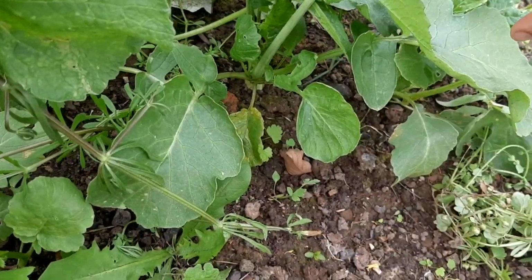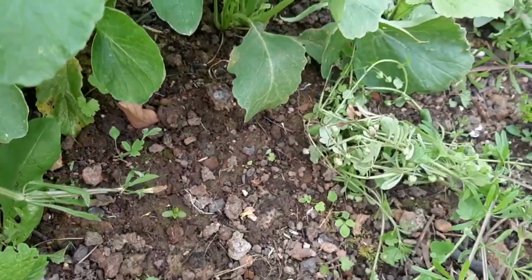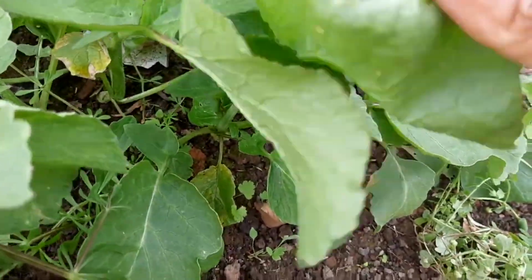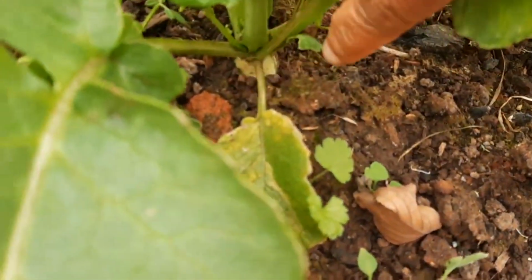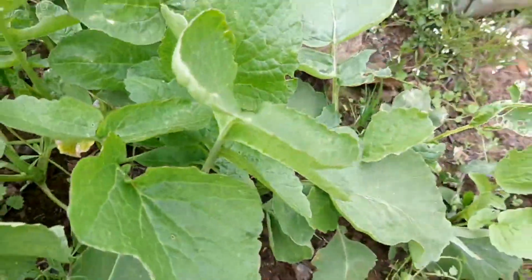Then I have a few radish here. I think this was the Munchner. I had Munchner and French breakfast. I think this one was a Munchner. This one coming up, look at the leaves. Beautiful. So I'm just waiting for it to form a bit bigger under the bottom. Then I harvest it and eat it.